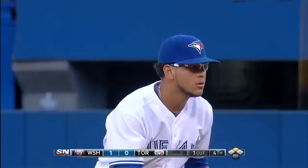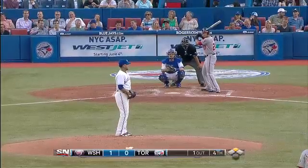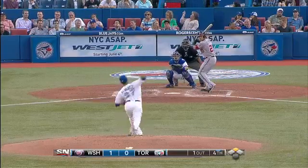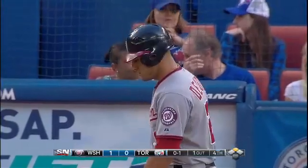A lot of times he throws on the run, but he used the feet very well right there, both to set him up for the throw and to push the runner back to the bag. There's the bottom of the knees.